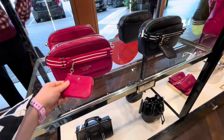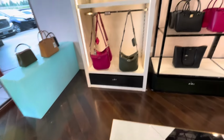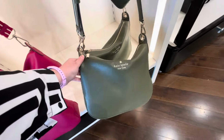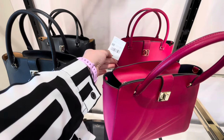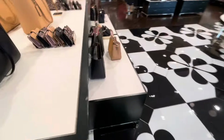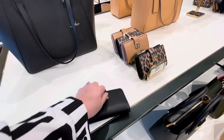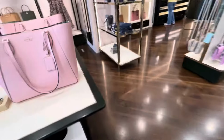Love this color. This is $129. These are $139 for the totes. I kind of like this. I like Kate Spade, but it does not resell well, so I tend to not get it as much.